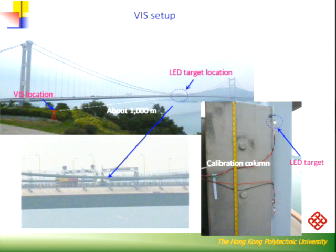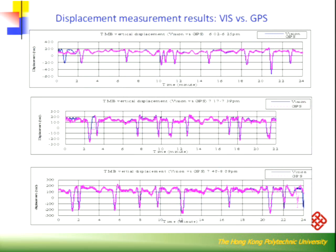And also we have applied this system for the deflection measurement of the Qingma Bridge, because we have installed a lot of GPS receivers on this bridge, so we can compare the measurement results on the deflection from the vision system as well as from the GPS system. So here we have several figures showing the comparison between the measurement data from the vision system and the GPS system. Okay, you can see very good agreement between the two sets of data.